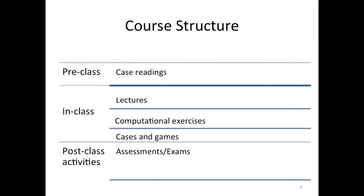All the courses are structured in the same way, where there are pre-class case readings, and those are usually activities in order to initiate your thinking. Once you've registered for the course, a certain time before the course starts, you will get access to certain cases, and those cases involve some reading in order to initiate your thinking about the material that you will be exposed to. The in-class includes some lectures, computational exercises, and case studies and games built on those case studies, or some games associated with the computational exercises.